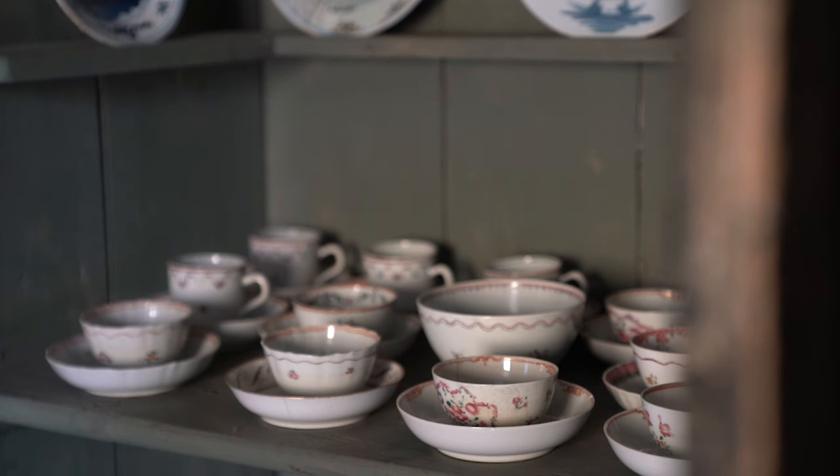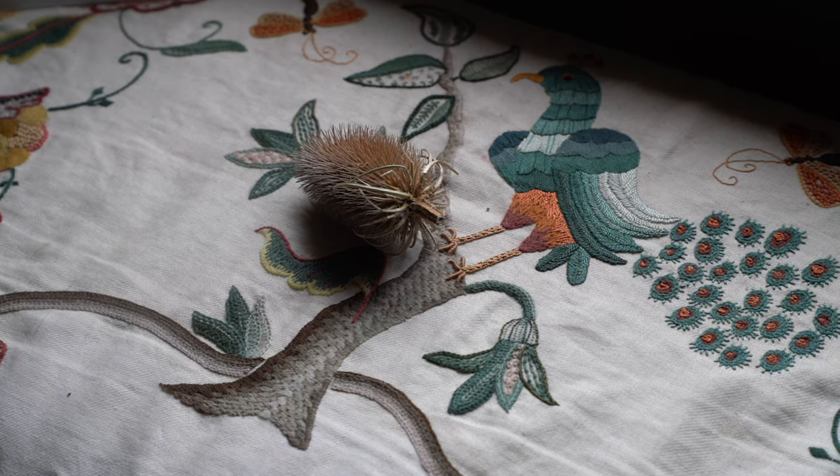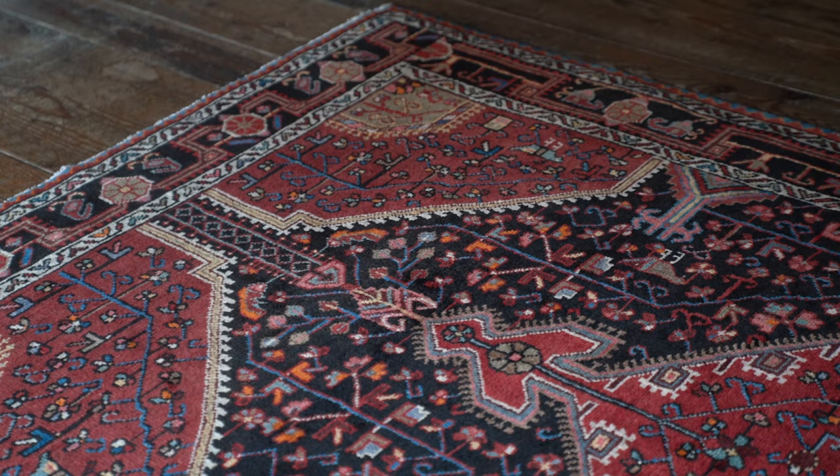There's about 14 furnished rooms. We take you from the 1600s right up to the end of the 1700s. They'll be able to read about the people who lived here. They'll be able to see beautiful painted ceilings. Some of our ceilings were painted back in the 1600s. And although they've faded, it's amazing just how much detail is still there.